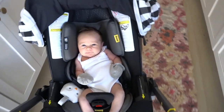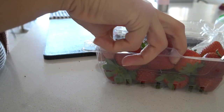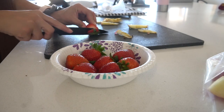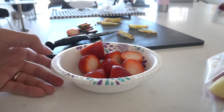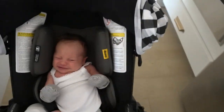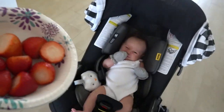Turn! Bumpies, boom. Oh no. Almost done, little one. I want to keep an eye. You angry now, huh? Let's go bring your brother his strawberries.